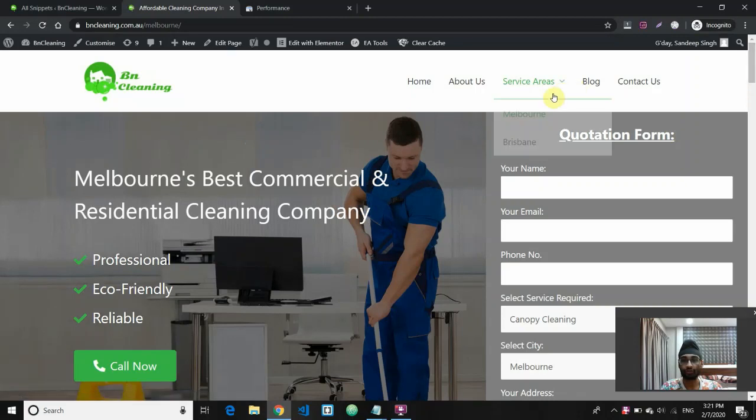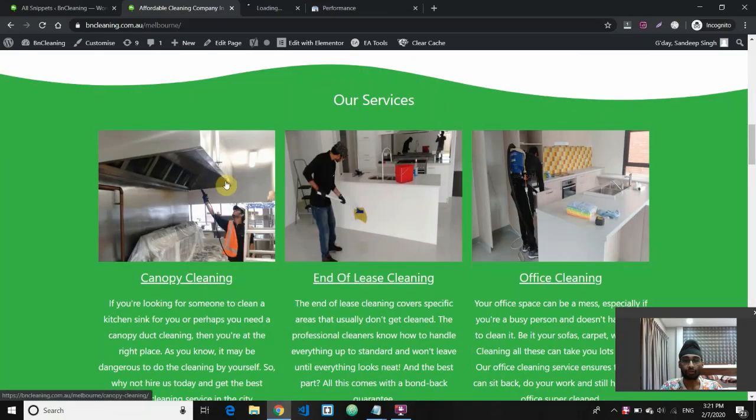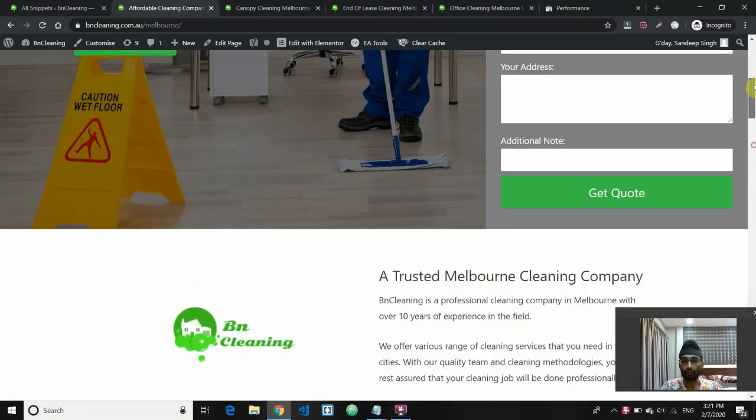So we have divided into the cities that we want to target. And the first cities that we're targeting is Melbourne, as mentioned in the previous video, right? So we have already written all the content. All these will be the service pages that we want to rank for: canopy cleaning in Melbourne, end of lease cleaning in Melbourne, and office cleaning in Melbourne, right?